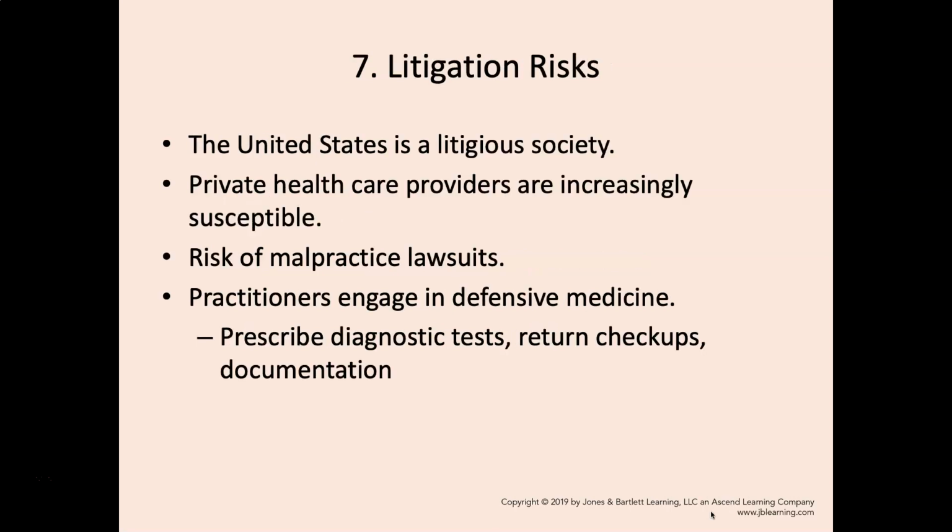Litigation risks. The United States is a very litigious society. Private healthcare providers are increasingly susceptible to being sued and having to settle, even if they did nothing wrong. Having lived in that world and been a part of it, I can tell you that for certain. Because of the risk of medical malpractice lawsuits, most providers practice defensive medicine. They have to. They order and prescribe diagnostic tests, return checkups, do additional documentation. A lot of times it's really not necessary, but it has to be done in order for them to protect themselves. The amount of money that's spent on medical malpractice insurance payments by healthcare providers and healthcare organizations is absolutely sickening. And tort reform is needed, desperately needed in this country.